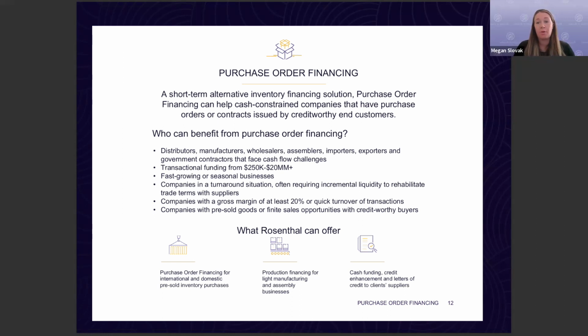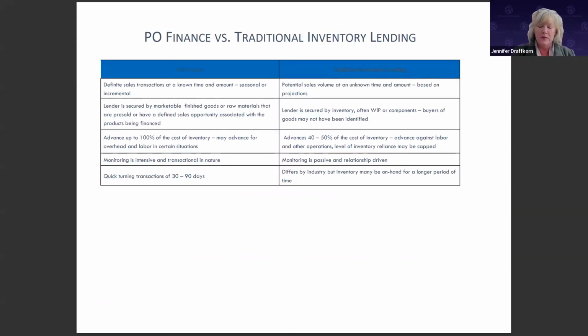I'd like to flip it over to Jen to talk a little bit about the different methods of PO financing, how we actually fund suppliers, and the difference between traditional inventory financing and PO financing. So most of you, I'm sure, are familiar with the traditional types of inventory lending, but I can walk through and discuss how PO financing can help if the traditional type of lending doesn't really work or give you the solution for the type of sale that you have.